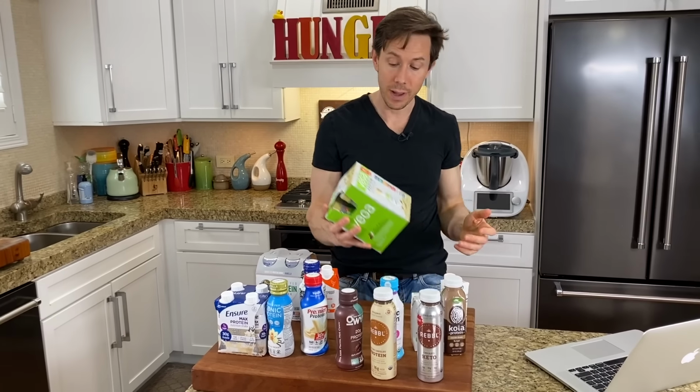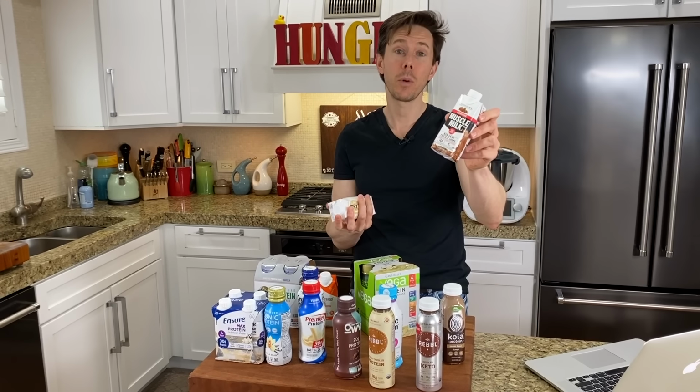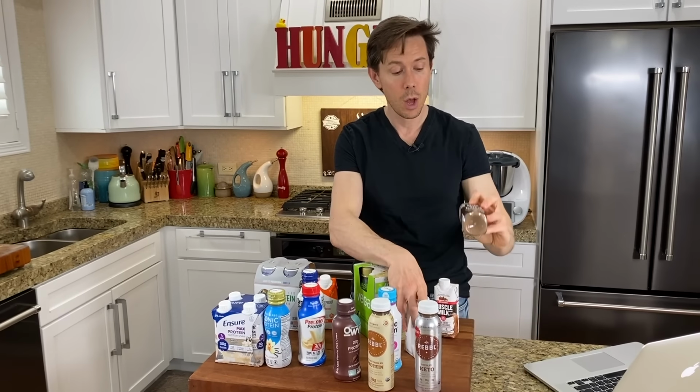And listen, the same is true for a lot of other plant-based ones. They're good, but they're not organic, which means they could be better. So I got this Vigo one, not bad, not organic. The Muscle Milk plant-based, not organic. Evolve, not organic. Kauai, not organic. Actually, I've been wanting to try this hazelnut one.